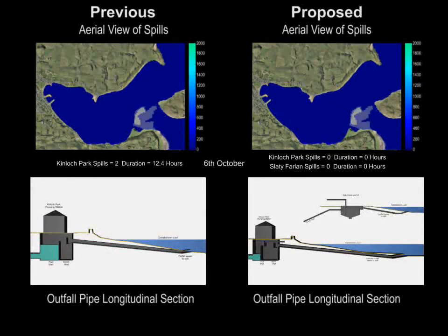This is followed by another couple of small spills, but then on the 9th of October, a large spill with a long duration commences at Kinloch Park, which lasts over 9 days in the previous situation. Now on the 10th of October we will see the first small spill in the proposed situation to the right-hand side at Slaty Farlan. Notice that Kinloch Park in the previous situation continues to spill throughout.